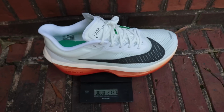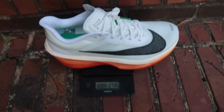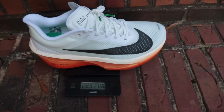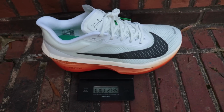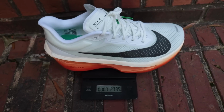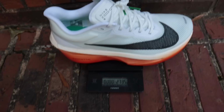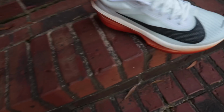All right, 273 grams in the Zoom Fly 6. I didn't do a guess. I should have done a guess on this one. I probably would have said 270 to 280. But that's actually not bad. Let's throw on some of these other guys on the scale. That is a lot better than I thought it would be, especially considering this.